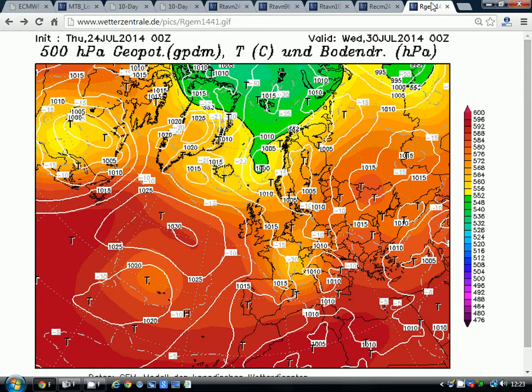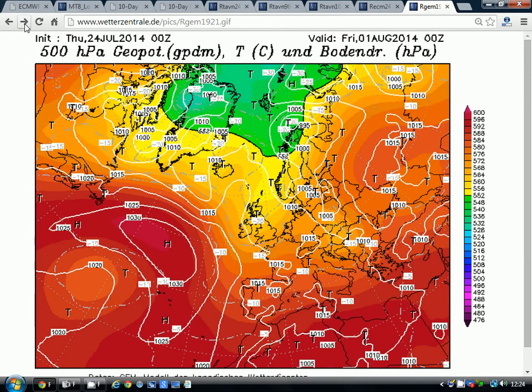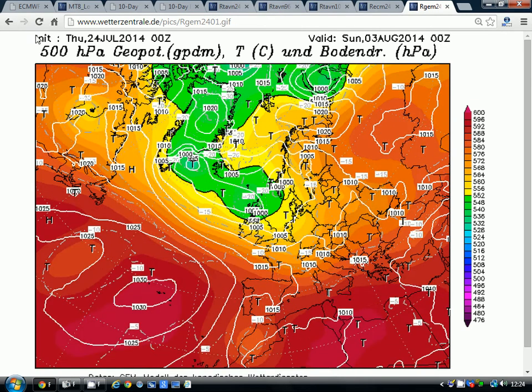But GEM, finally, just have a look at what the Canadian model is showing. Again, the high pressure southwest of the country on Wednesday, but still ridging in enough to be keeping a lot of dry and fine weather going through the last stages of next week. That low pressure comes into Scotland, turning it a little bit more unsettled up there. And then as we get through towards the start of August, again, that's when we get that real sort of breakdown from the northwest, with this low pressure beginning to dive in.